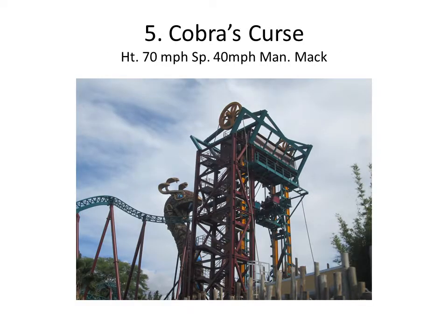Number 5 is Cobra's Curse. This is their newest coaster. It's a family coaster from Mack, and for the first part, you go up an elevator lift hill, and you are facing forwards. You pass by the Snake King statue, which is pretty cool. And then you go backwards over the next part, and then you go into the free spin section. So yeah, definitely a unique ride.